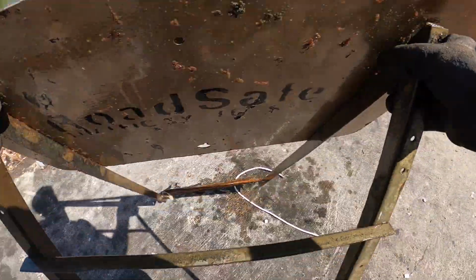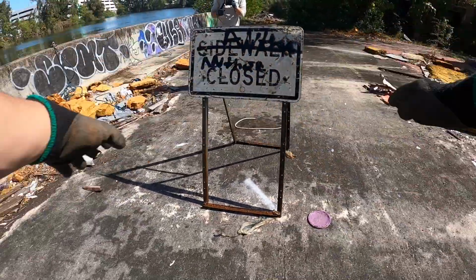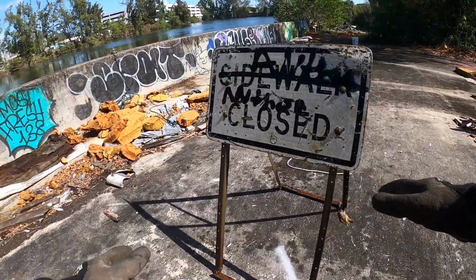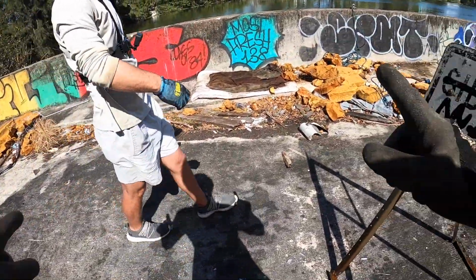Someone graffitied over it. We gotta set up the sign so no one bothers us while we're magnet fishing. Yep. Look at that, sidewalk closed. Magnet fishermen at work. I can almost guarantee you guys this sign is gonna keep everybody away, and that is the only reason why we're not gonna see a single soul today.